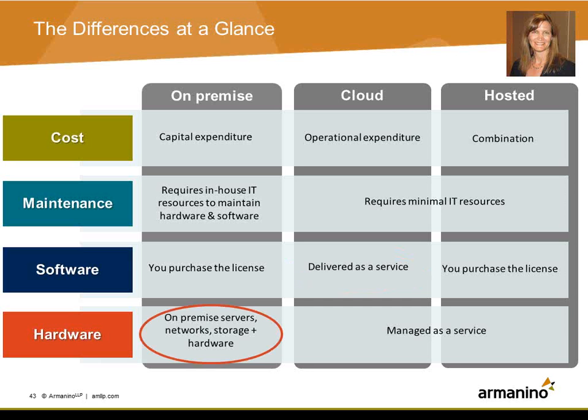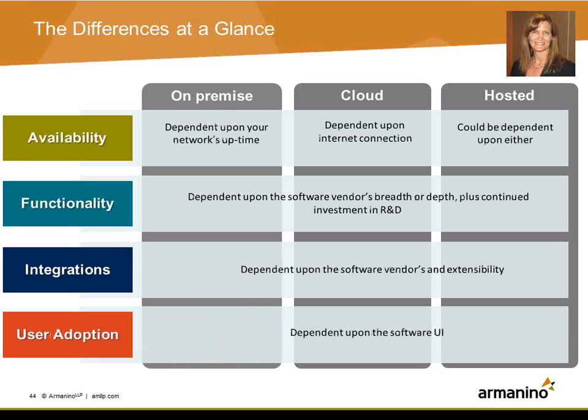And then as it relates to hardware, in the case of an on-premise application, you do have to keep track of the on-premise servers, the network, the storage, the hardware. You've got a lot of things to consider there, whereas in the cloud and hosted solutions, that's all managed as a service for you.